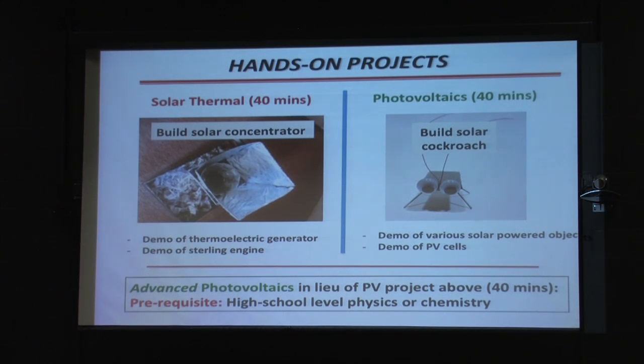Yes? Quick question. The advanced photovoltaics. What are you guys going to do? Is it something with that? Right. But you need to have this high school level physics or chemistry because we have very limited time. Yes? All right, so let's do it. We are running out of time. Thank you.